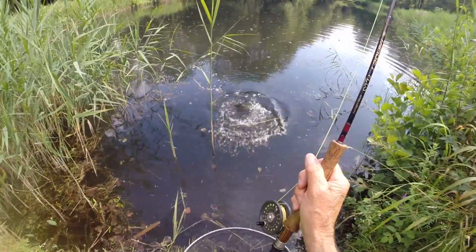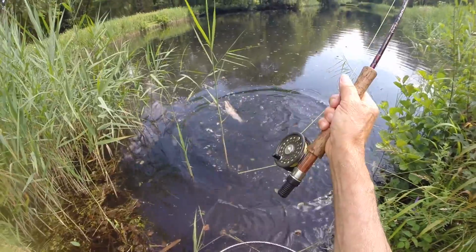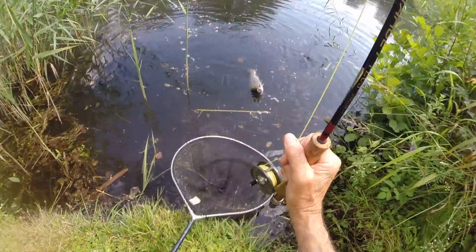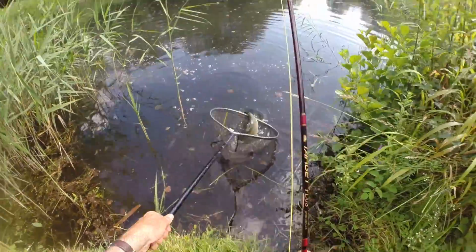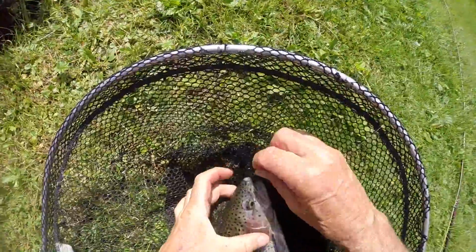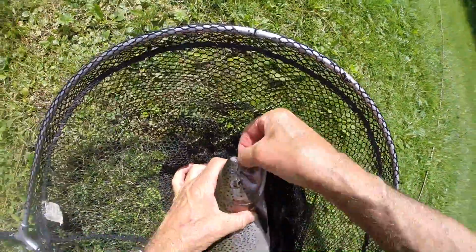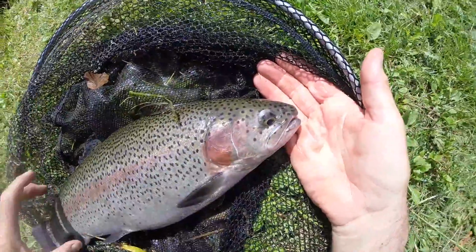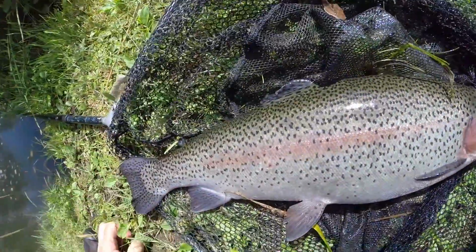Here he comes. Come on, babe. Here he comes. Slide it under. Beauty, beauty. Check this one out, people. There's the shrimp, right in his jaw, just there. See, the people can see the colours. Beautiful looking rainbow. Superb.